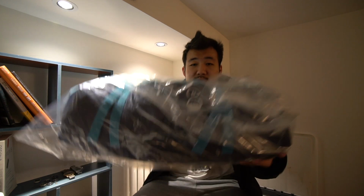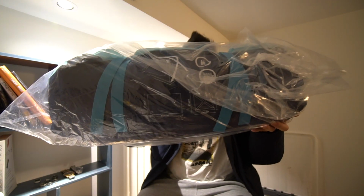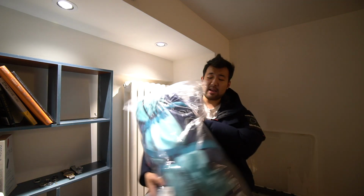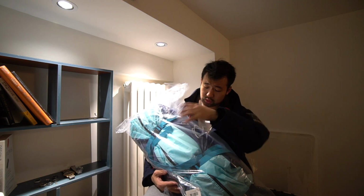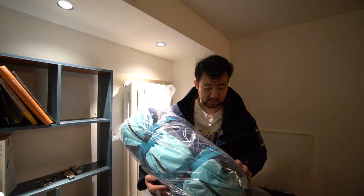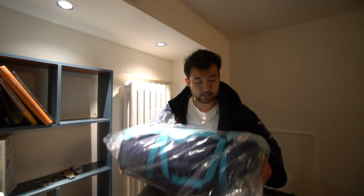We got a picture over here, what it looks like. Take a good look, man. That is huge. Man, that is a huge, huge tent.